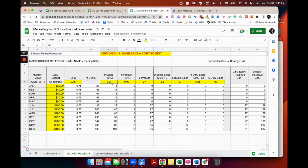But let's just see if you could get this up to 25% of people opt in. And let's say you get that up to 3% on the sales page. All right. And all of this is going to be the same.